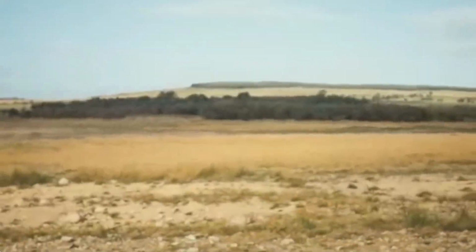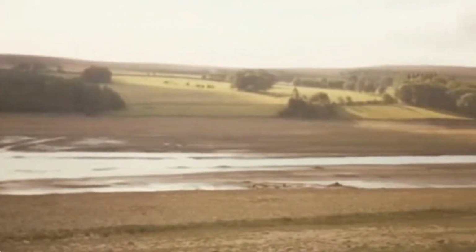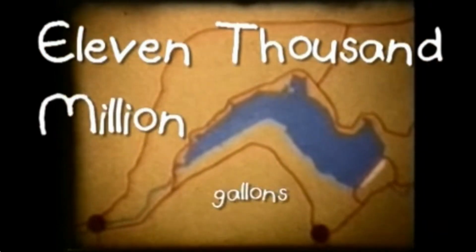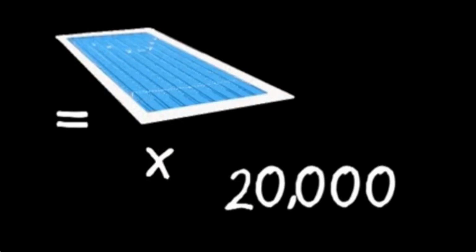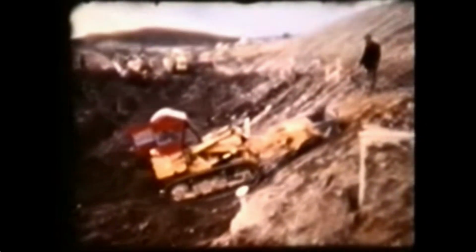In 1955, a severe drought, which saw public prayers being offered for rain, brought home the need for a new reservoir in the Derwent Valley. But how do you go about building a dam that will create one of the biggest inland waters in Britain? A dam big enough to hold back 11,000 million gallons of water. That's 20,000 Olympic swimming pools or 44 Wembley stadiums. It had to be 3,000 foot long and 119 foot higher than the old river level.